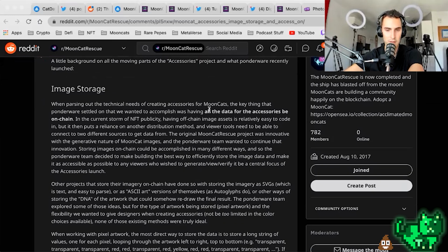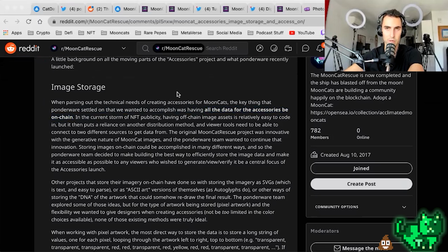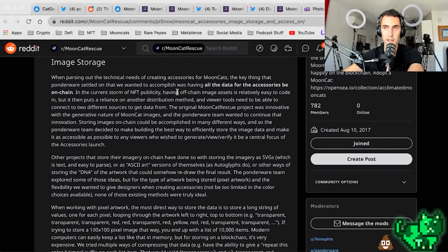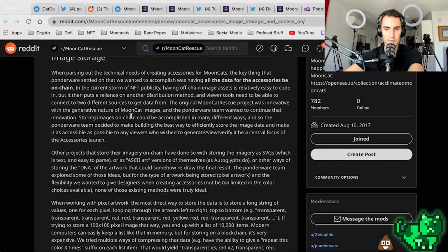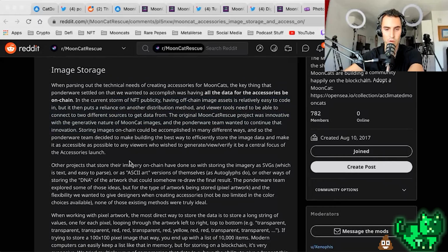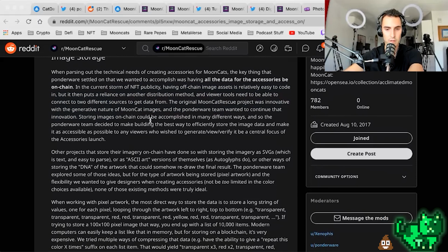But the main idea that I got from this is that all of the data for the accessories is stored on chain. As we know, this is a big narrative, because if the data is on chain, then you're not prone to centralized shutdown if it's stored on AWS or IPFS or whichever storage system it uses. So having it on chain is very important. And I've seen with CryptoPunks and with MoonCats, it actually gets a premium because, as we know, we're all here for decentralization, or at least most of us.